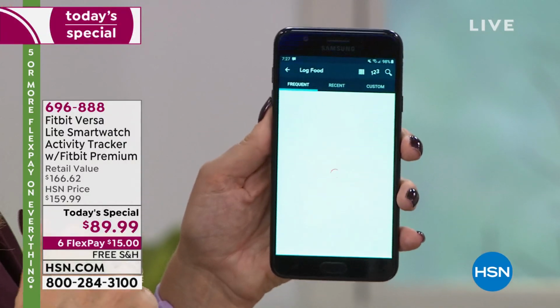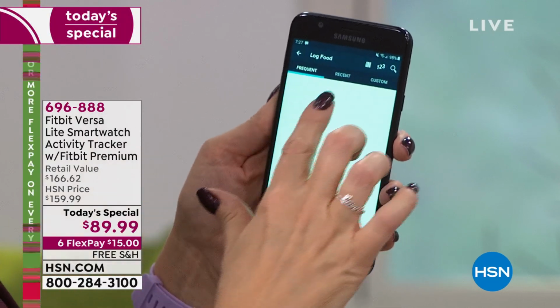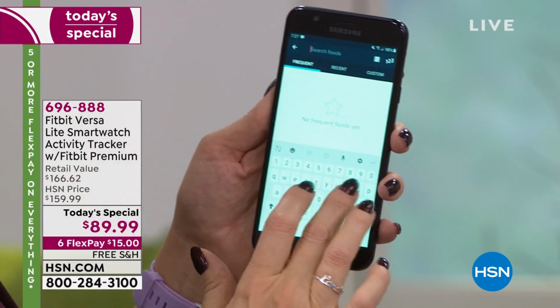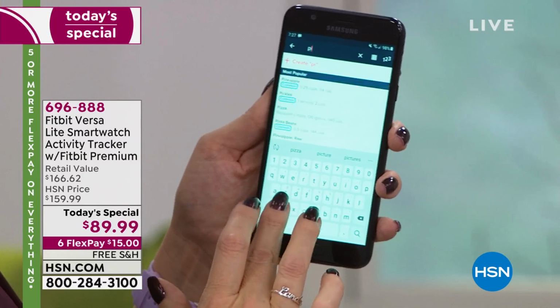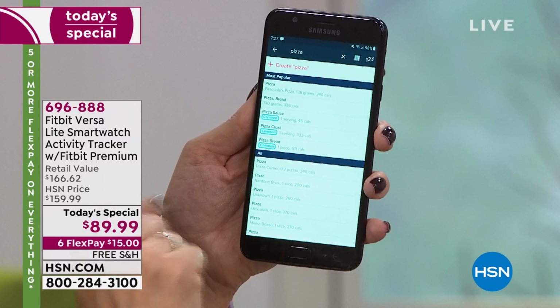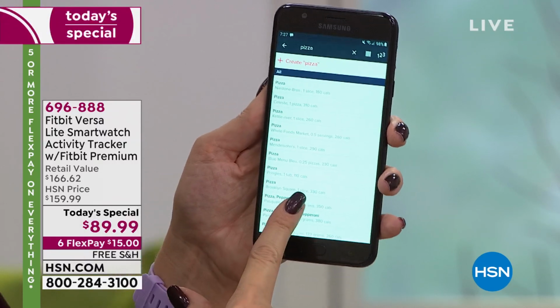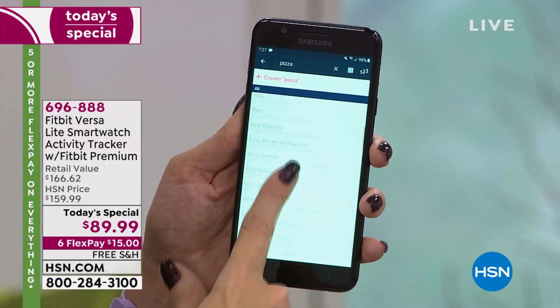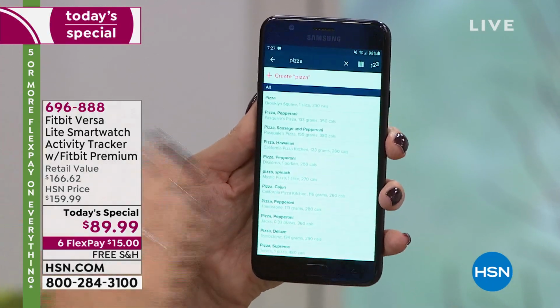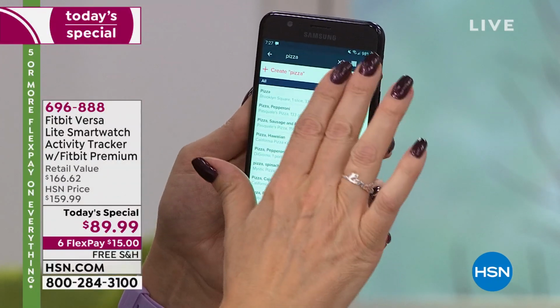Then there's a giant database. There are hundreds of thousands of items that you can choose from in the database when you go to log food. I have been craving pizza all day long today. So it's going to show me every type of pizza you can possibly imagine: at the restaurants, delivery pizza, in the grocery store, homemade pizza, so that you can make better choices before you eat the food. You can see what the calories are going to be, or the fat and all of that.